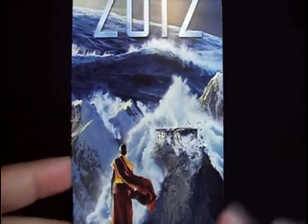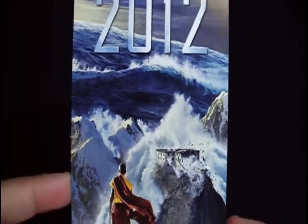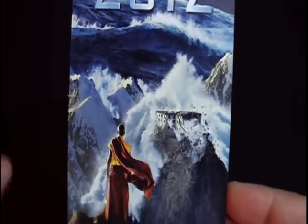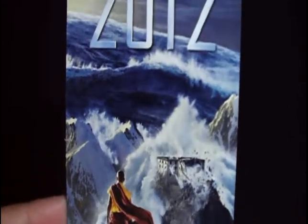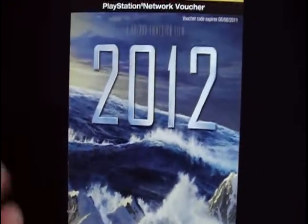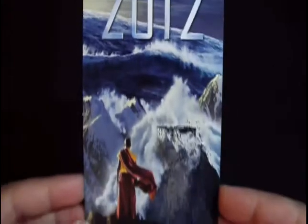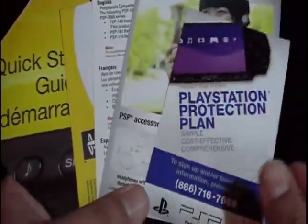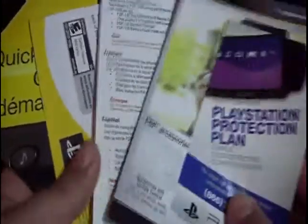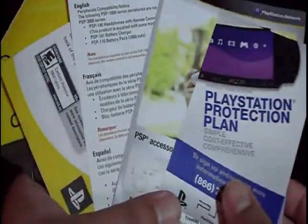You get a bunch of codes. They're doing this nowadays with these limited editions. They got so much content inside, but you don't get anything. All you do is get a bunch of codes so you can download it, but you don't get the material in hand. It's a bit of a downer. And the rest of the stuff inside is pretty much your protection plan, which I strongly recommend you get done, and just the quick start guide and other stuff for the PlayStation Portable.